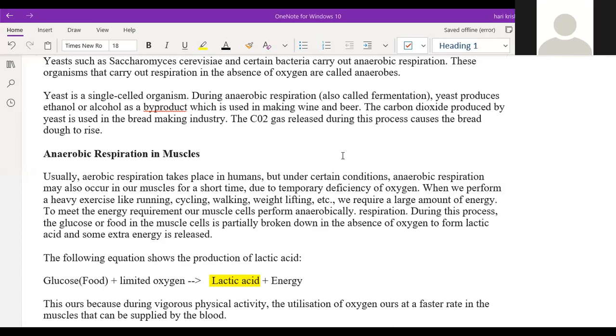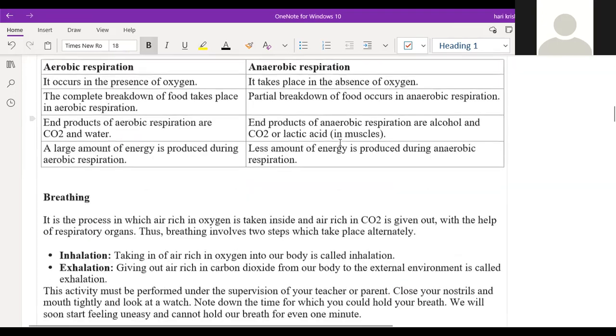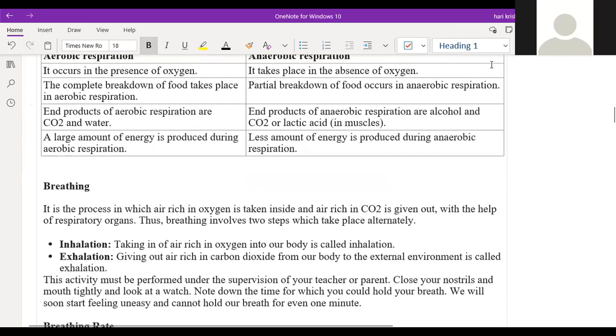Even the cells partially break down the glucose to produce lactic acid, sir. And also the accumulation of lactic acid causes muscular cramps. If the accumulation of lactic acid is more in the body, it will affect our body. Yeah, sir, because we get muscular cramps and other problems. Okay.